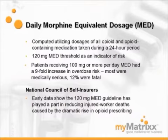What we're seeing is that when a patient is approaching 120 MED, that patient is at significant risk of overdose. In fact, one study showed that when the patient is receiving 100 milligrams or more per day, they have a 9-fold increase in overdose risk. And of those overdoses, 12% were fatal. The National Council of Self-Insurers has looked at the 120 milligram threshold, which we are using today. Again, seeing that there's a dramatic link between injured workers' deaths and the rise in opioid prescribing.